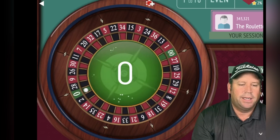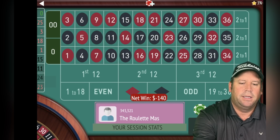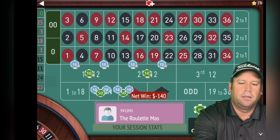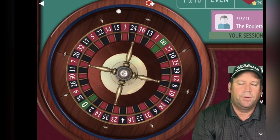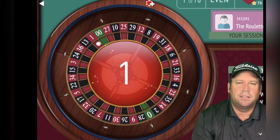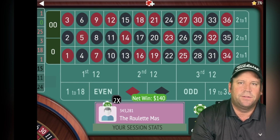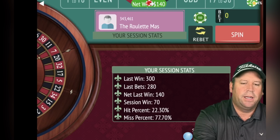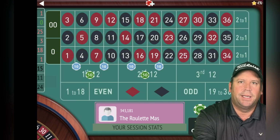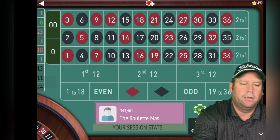So we're up 70. Again, we need 2 losses to double the bet. And here we go. That is a 0. So that is 2 losses. Okay, so we're going to double the bet and spin. Here we go. What that does, by waiting for 2 losses, it makes it to where it's really much more difficult to lose your bankroll, which is very important. And there's a win, and now we're going to go back to the base level. We're going to go back 1 double when we get wins. So let's go ahead and place the original bets out again.